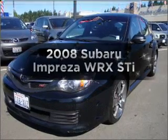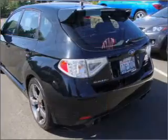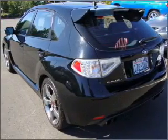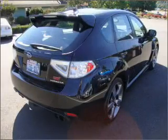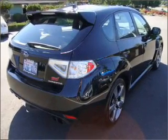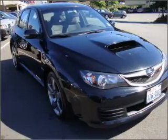Check out this 2008 Subaru Impreza. If you're looking for an automobile with great attributes, look no further. With an efficient four-cylinder engine connected to a manual transmission that'll keep you in touch with your vehicle, premium wheels lend a distinctive appearance. The anti-lock braking system will help deliver you safely to your destination.